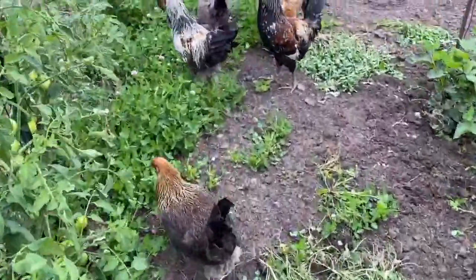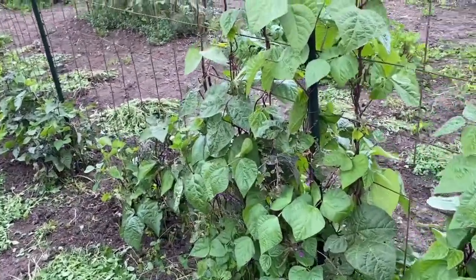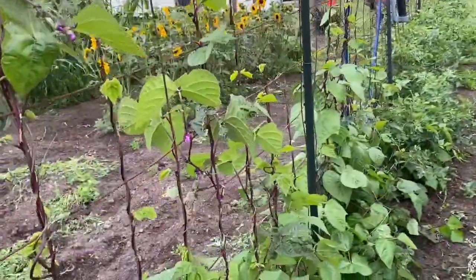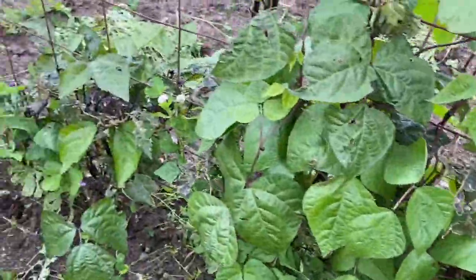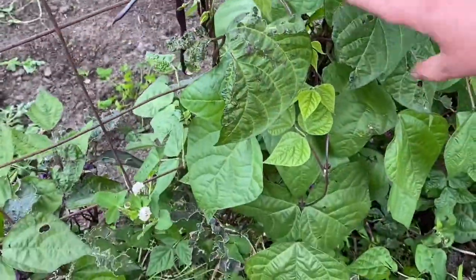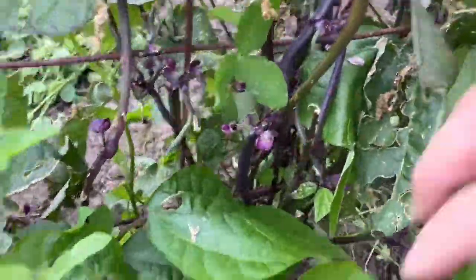Go on. Shoo. So these are the purple beans. The pole beans are starting to produce little flowers, but the bush variety of the purple beans are going crazy. I noticed there's a couple of these ones, the trellising ones. These guys are loaded. These are the bush beans.